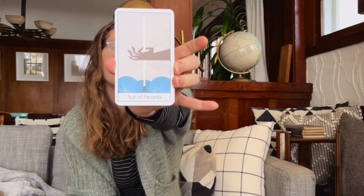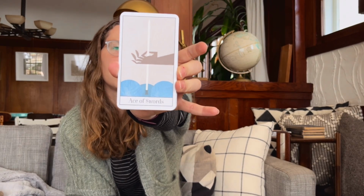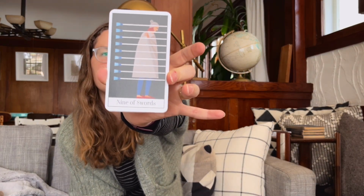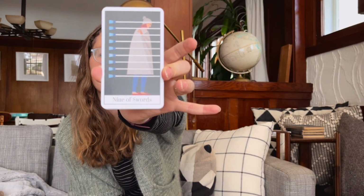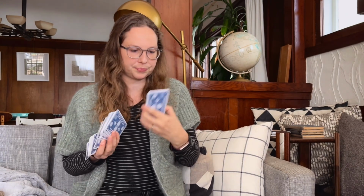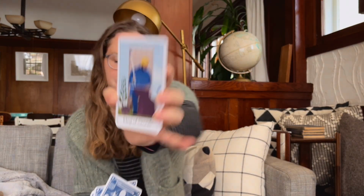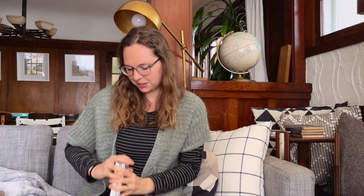And then the swords are knitting. We got our 9 of Swords here with our sad person wrapped up in their beautiful knit blanket. So yeah, I've just been, oh, look at this. King of Swords knitting a big ol' Afghan or something. I have just been exploring this deck, getting familiar with it.